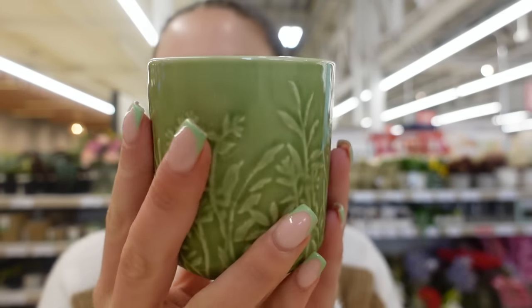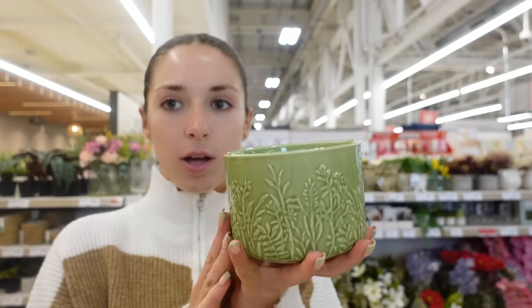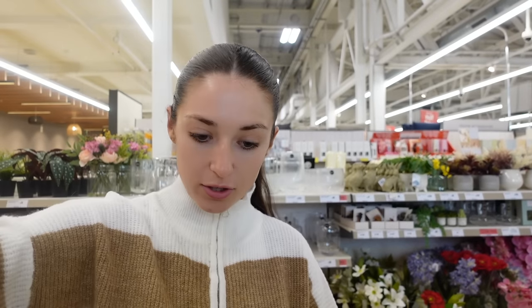Okay, cute. I'm having a little browse around Habitat. I feel like I'm really gonna have green in my house. I feel like it's such a calming colour without it being like colour. But it's like the little touches. That is so good.